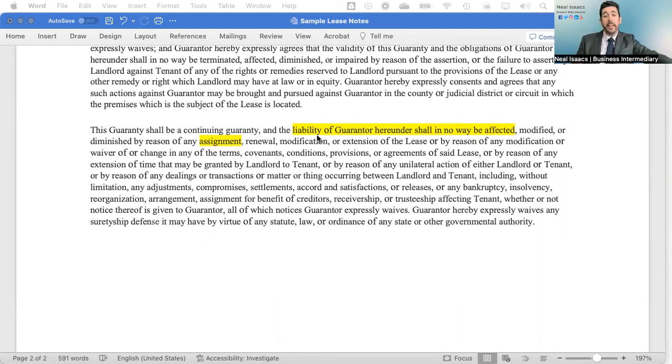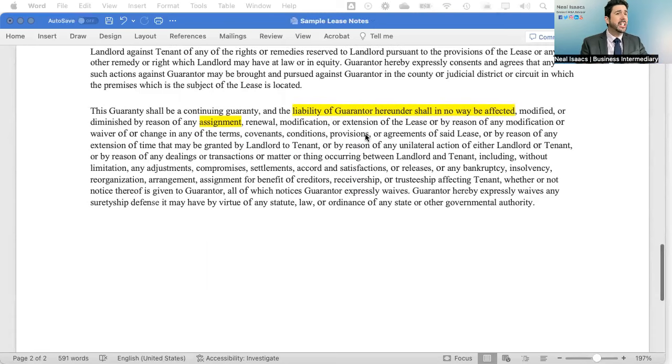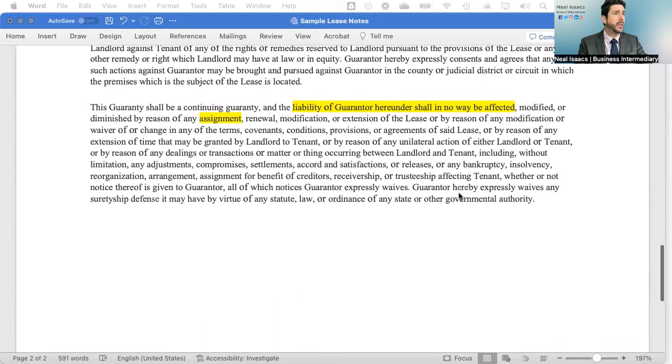What they're basically saying is, we will give you the opportunity to put someone else in your place. But if they don't pay and we can't get them to pay, then we have the opportunity to look at you for payment. So that's what a guarantee is. And this language is pretty strong. I mean, you could go bankrupt and they could still have this paper against you.